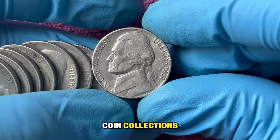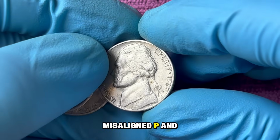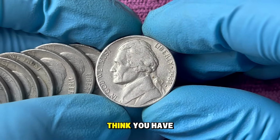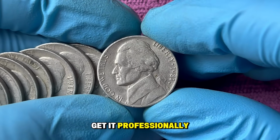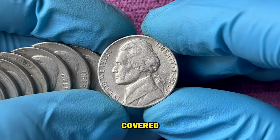Grab your old coin collections or search through pocket change. Look for the rare errors we discussed: doubling, misaligned P, and full steps on Monticello. If you think you have a valuable one, get it professionally graded ASAP. And if you're wondering where to sell these rare coins for top dollar, I've got you covered.